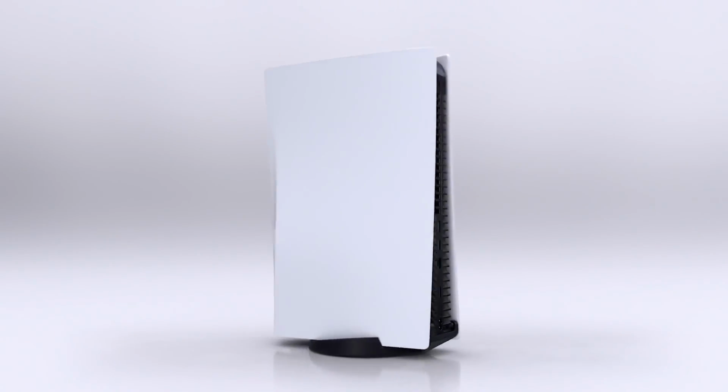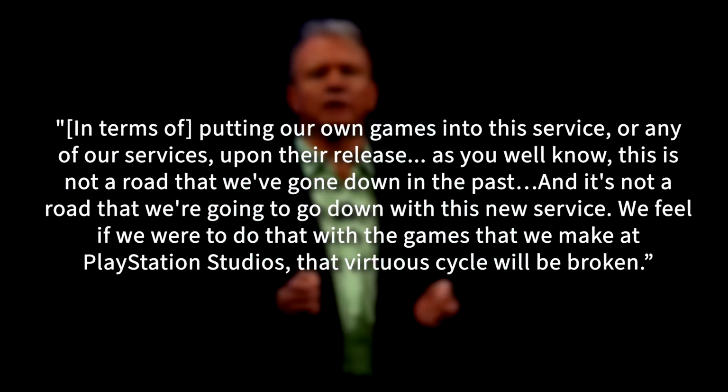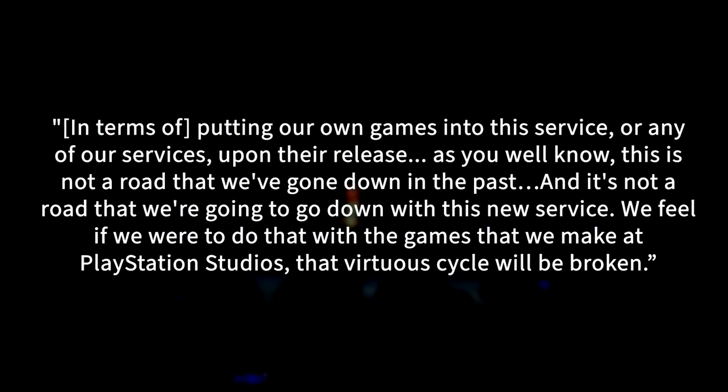Sony's strategy is significantly different. PlayStation boss Jim Ryan has said that the cycle of investment that leads to commercial payoff could be significantly derailed if Sony were to take that approach. Quote, "In terms of putting our own games into this service, or any of our services, upon their release, as you well know, this is not a road that we've gone down in the past. And it's not a road that we're going to go down with this new service.